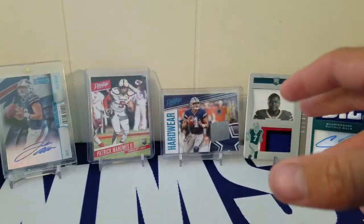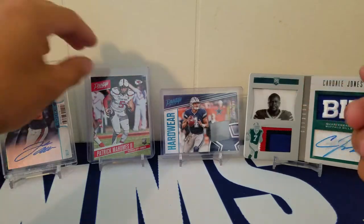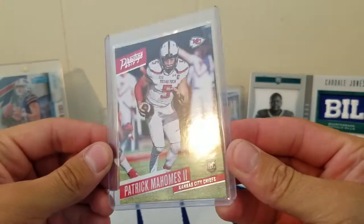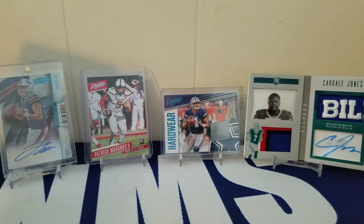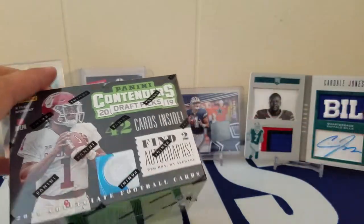Like I said, $4 a piece. I had to buy him. I couldn't let him sit there. You never know. But if you pull one Mahomes, Mahomes Prestige base is worth like $10. So you had to do it, you know? You had to. So we'll save this for last, just for two autographs.